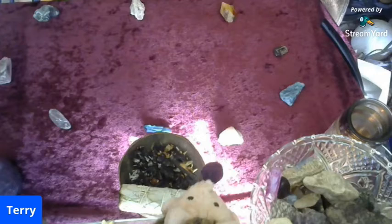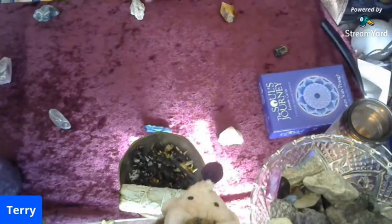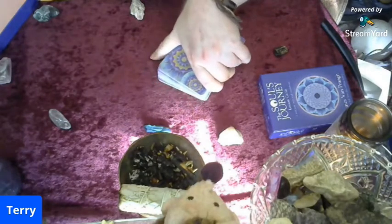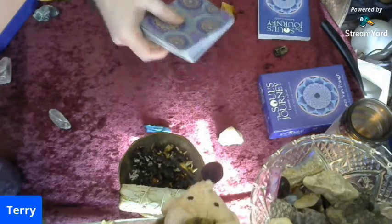Now for Susan, I'm going to draw a Soul's Journey Oracle card. Or three, I should say. I'm going to draw three. Let me shuffle them up here.